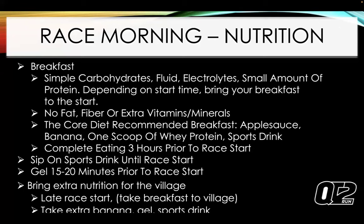The core diet and QT2 systems, we recommend having applesauce, a banana, one scoop of whey protein, a sports drink like Gatorade or Never Second, and completing eating your breakfast 3 hours prior to the race start. Sip on sports drink until the race start, and then I would recommend taking a gel 15 to 20 minutes prior to the race start.